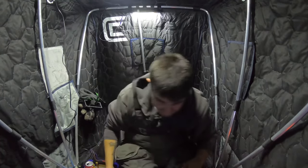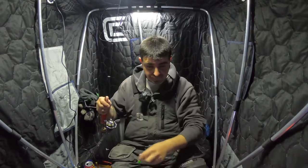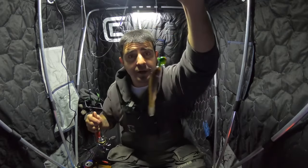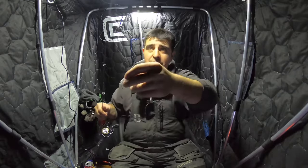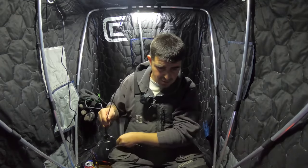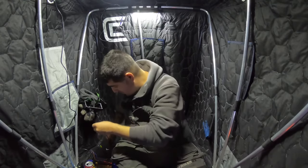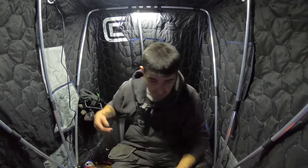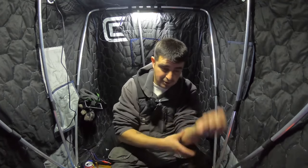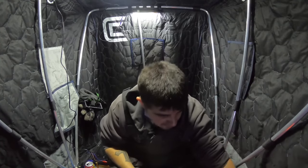I also got, as a little backup on here, a little Northland jig with a minnow on it, and I'm going to try and jig that up and down too if this flutter spoon doesn't work out. So it's kind of my game plan for today. I'm not really going to be here for very long. I'm only going to fish for probably a couple hours after it gets light, probably 9:30, maybe 10 o'clock before I start packing her up and head her back.